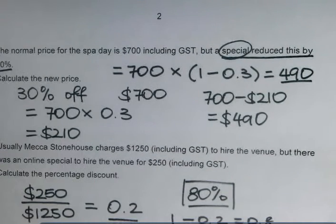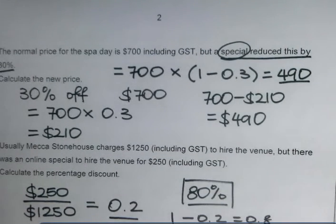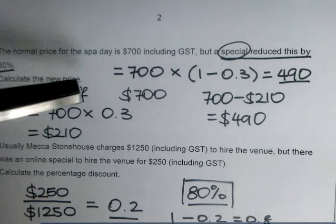The normal price for the spa day is $700 including GST, but the special reduced this by 30%. Calculate the new price. So from this question, I would assume it is 30% off from $700 including GST. So how I answered this question was 30% off of $700.